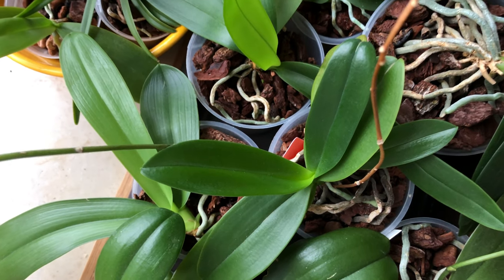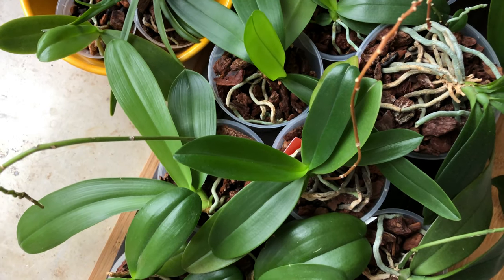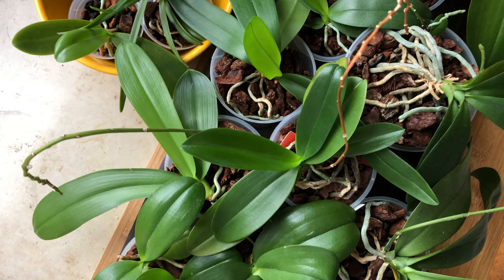And I'm convinced that through rough times like winter time, they are able to consume the energy from the old spikes, and that is beneficial to the plant. And that's why I usually don't cut flower spikes that are still green.